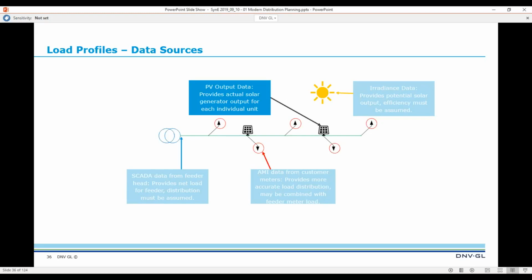There's also the problem of if we have oversized DCs or oversized inverters. If we're just using the irradiance, then we might not have that information. But if we have the actual PV output data from the plants, then we can see if they're clipping throughout the day or if there's any other issues. And that's useful when we're looking at historical data.